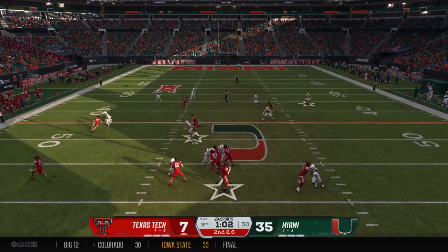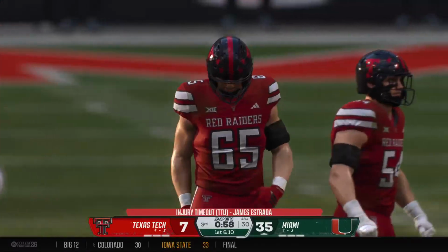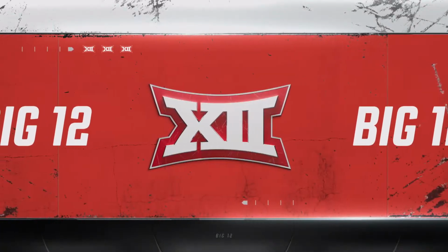Wants to go up top. Intercepted. Man, they just can't get anything going. Not a lot of room on the return, but he'd already gotten the most important thing, the ball, and they have it at the 46.